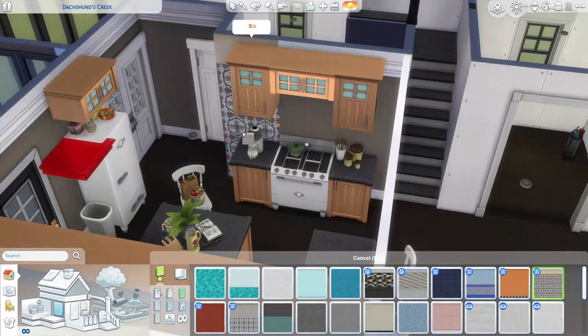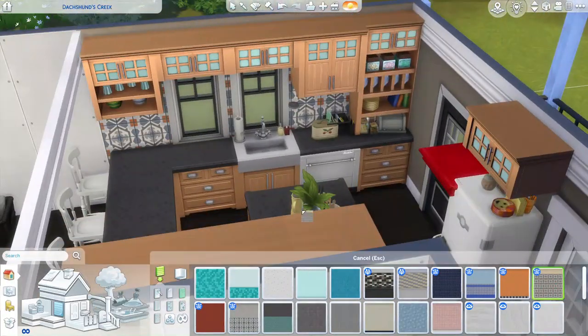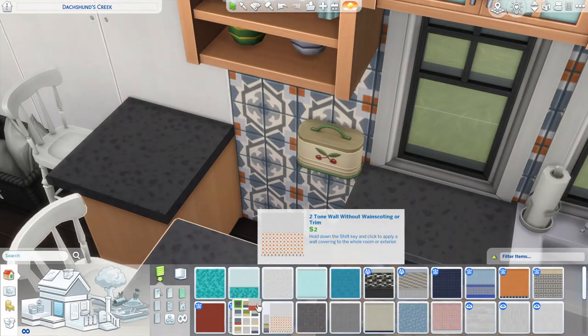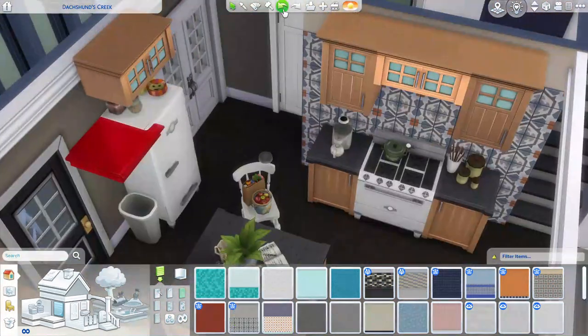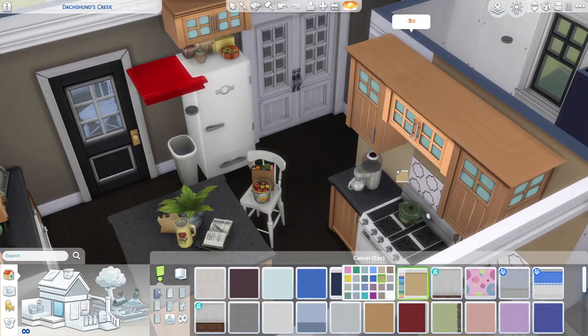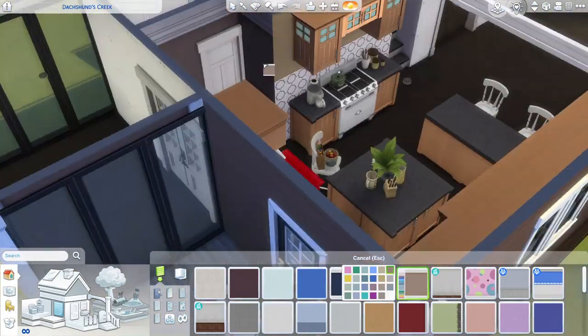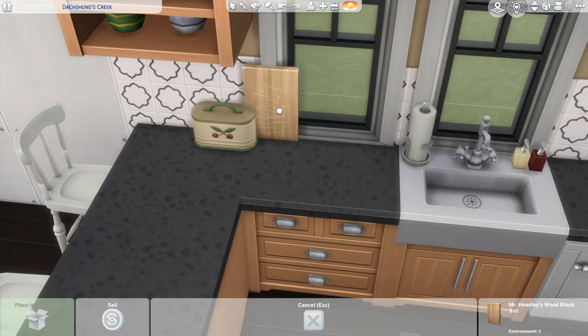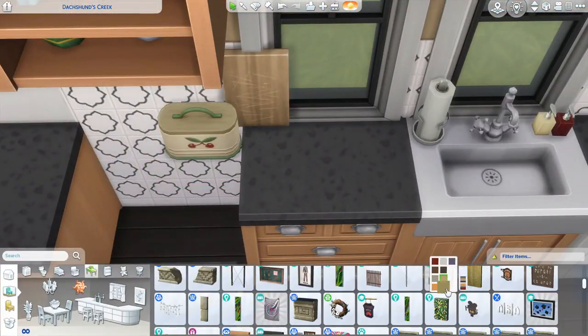But here I'm totally struggling with the wallpaper, or the tiling, whatever you want to call it. I could not for the life of me figure out how I wanted this kitchen to look. Again, I still wanted it to be very cozy, very warm feeling, but I just felt like I couldn't find a good wallpaper, so I ended up sticking with this one.